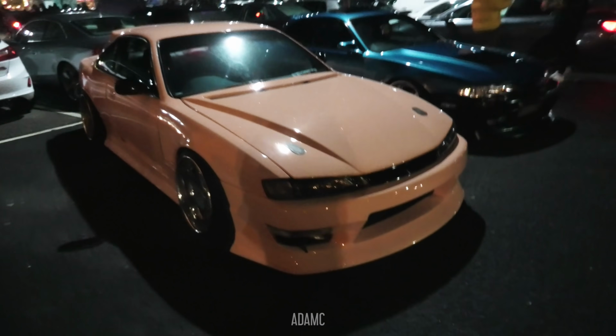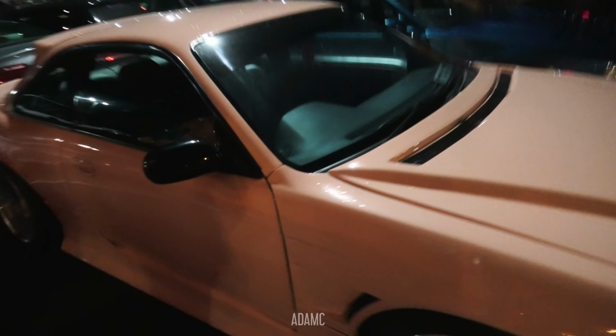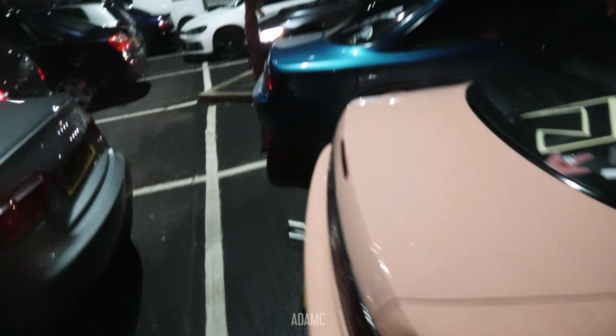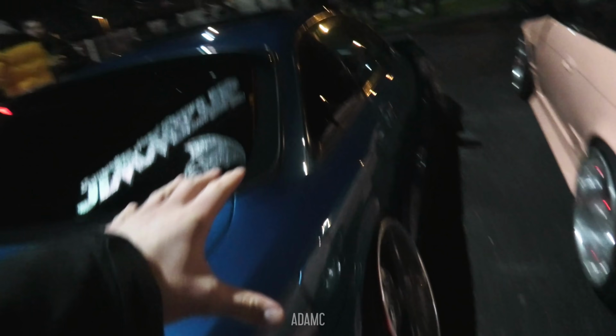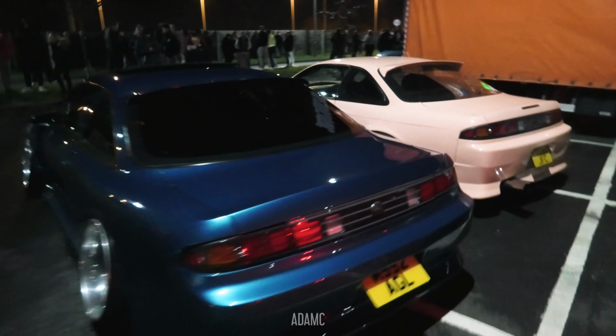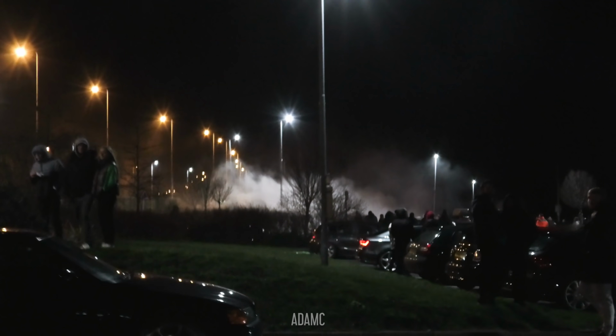But we have these two S14s, Kouki versus Zenki, to have a look at. The sparkly, pearly peach colour, and then turquoise next door. I haven't seen this one for a while. It's had a new setup with a lot of camber, looking fantastic as well, especially next to the other one. What a pair. And in the distance you can see it's getting a bit cloudy.